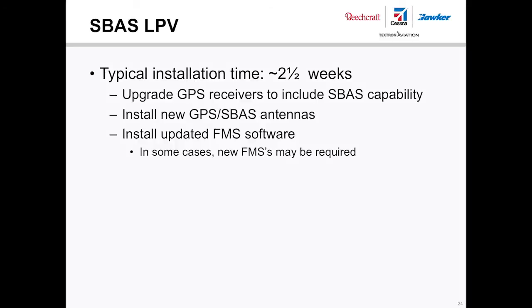Typical installation time for an SBAS LPV upgrade is about 2.5 weeks. It requires upgrading the GPS receivers, of course, to include SBAS capability. New antennas have to go on the airplane, and also you have to update the FMS software. So there's quite a bit to it. Typically takes a little over 2 weeks. In some cases, new FMSs may be required.